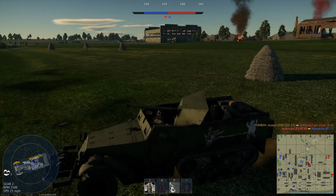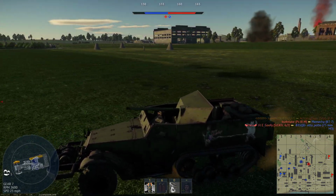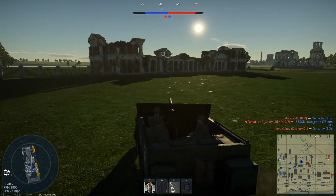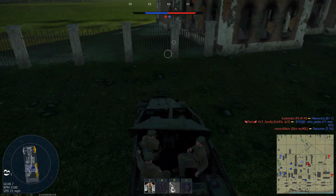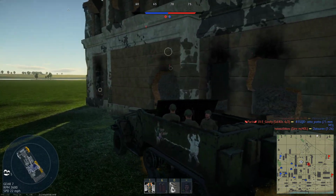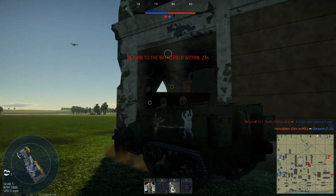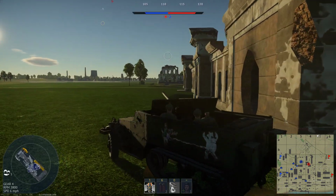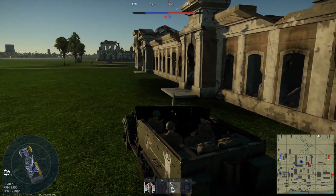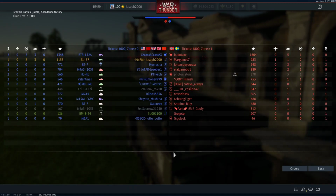Oh god, Stuka's coming back. No, no, no. Run away! Run away! So that winch is good as a bonnet, or like a bumper. No! Brake! Now you can get kicked from the battlefield if you're not quick enough, but we're in a half track, we're pretty fast.